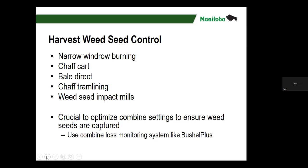And then weed seed impact mills, and this is where you've got a big capital investment, but these are working, and these are being used very extensively in Australia, where they've been dealing with herbicide resistant weeds much longer than we have. And they're starting to see a lot of these used in the United States, especially because of something like the amaranth species, like waterhemp and Palmer amaranth.